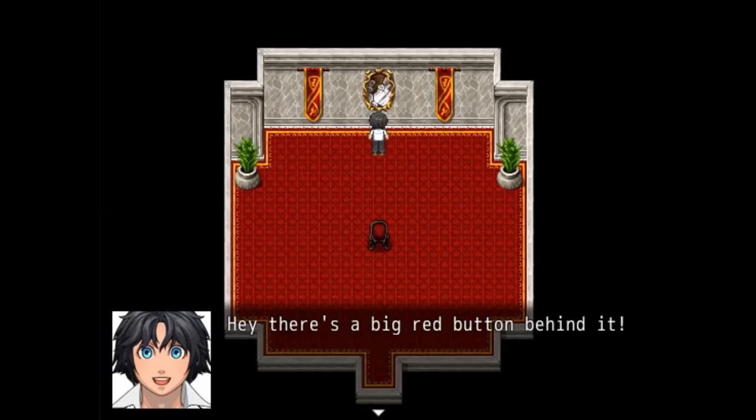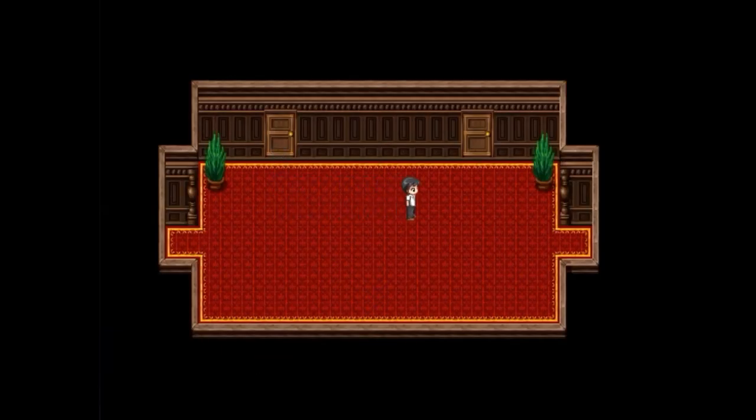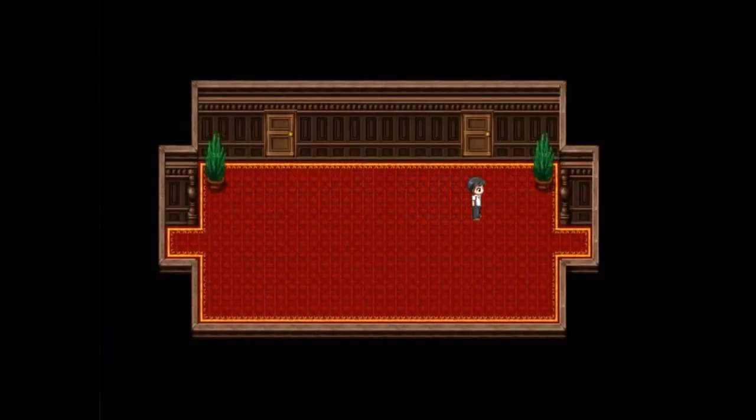Hey, there's a big red button behind it. I always press buttons, it's so much fun. But you don't know what that does, though! Best leave it alone. Okay! That happened. I don't know what just happened, but... Wait! What if that button was for this door?